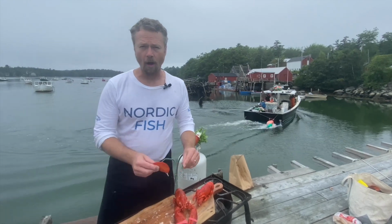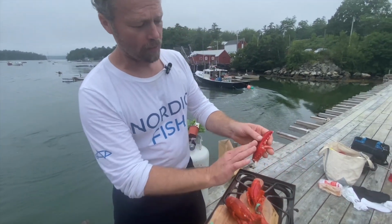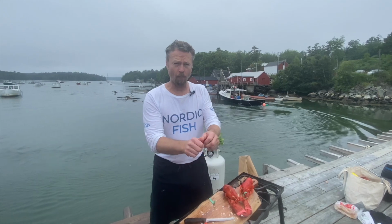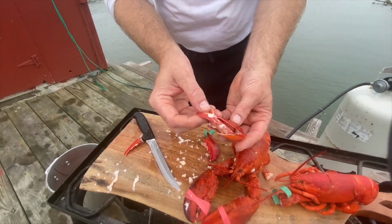And it's so soft that we don't even need a knife to open it with. And you notice all the water that just ran out of there. That's water that you're paying for by weight as lobster. Now I can just open this by hand. This is what we mean by low yield. Look at all the space inside that claw.